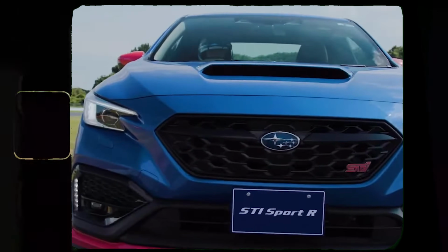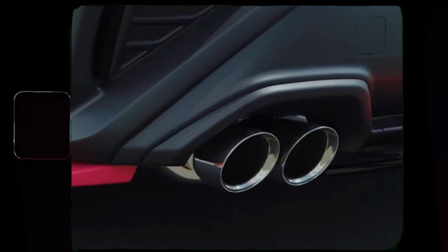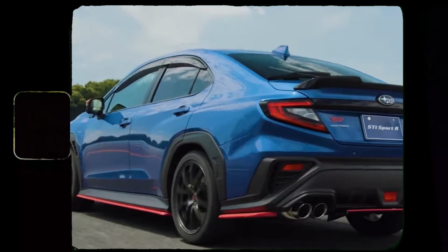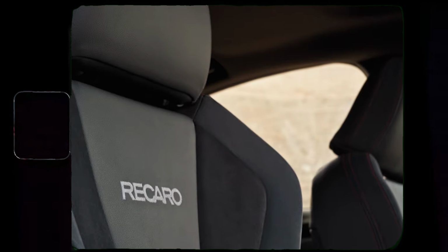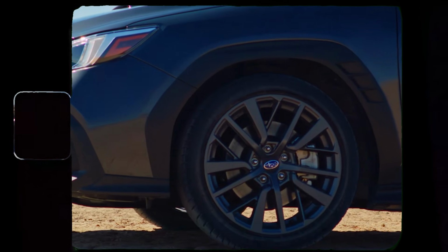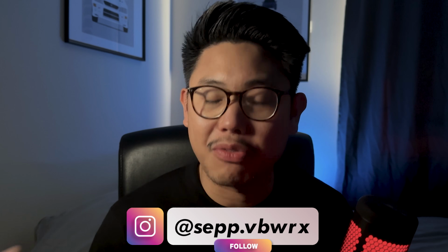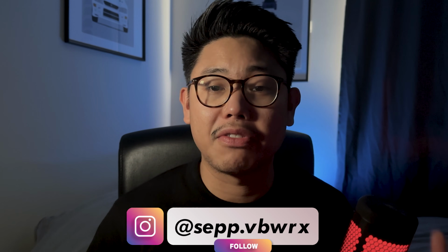The VB WRX. In 2021, when this car was first revealed, I wasn't a fan. The car's aesthetics, the unchanged power figures, the fact that the CVT got more performance items than the manual trim levels, all made me feel that Subaru dropped the ball. But let's fast forward to now, in 2024, and we've learned a lot about the VB WRX platform and what this car is capable of.